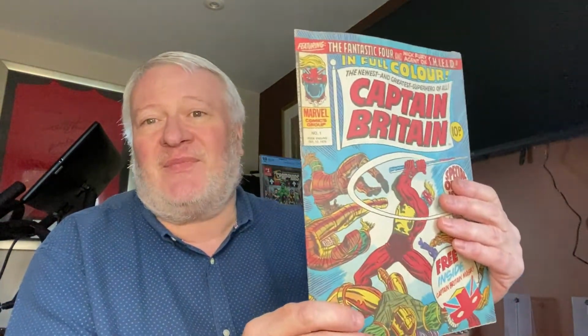There's no major creases. There's no major tears. I don't know how to grade these things. I don't know, 6.0, 6.5, 7, something like that. Am I going to get it graded? Probably not. This is the type of comic I like to be able to open up and look at.